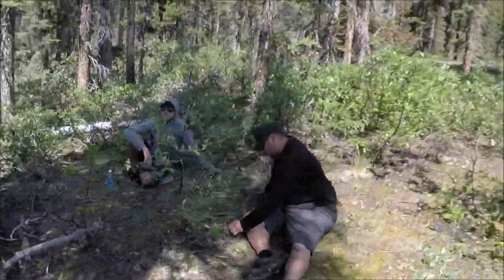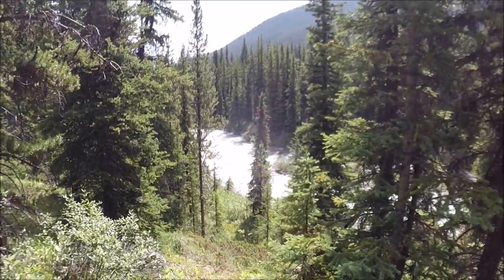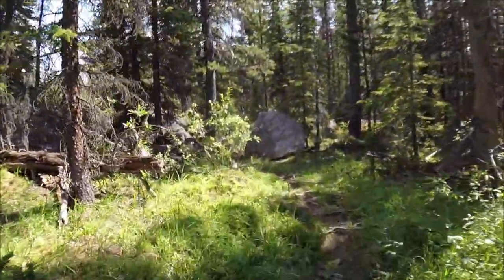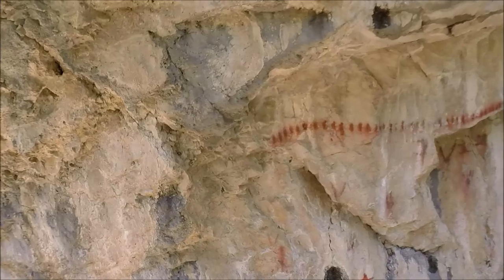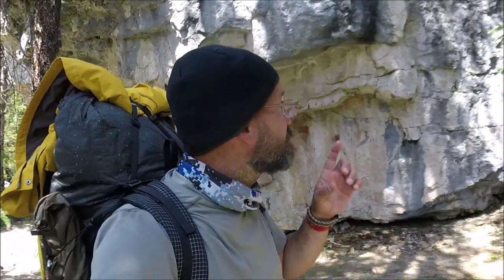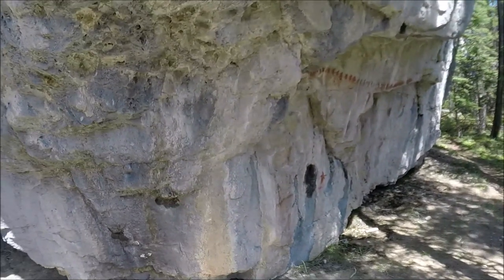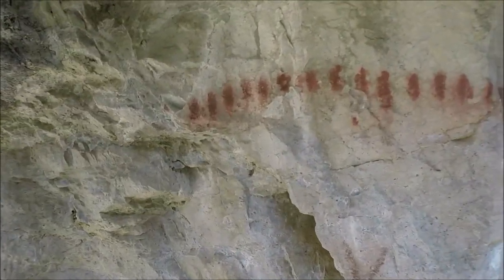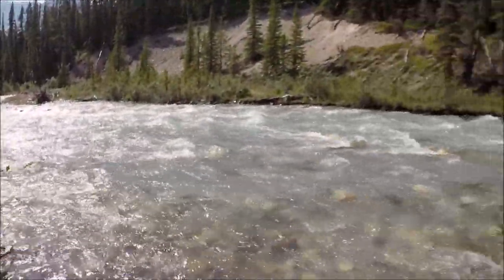Everybody got a good break? Grab some lunch? Yeah, ready to roll. Oh, wow. Cool. I've read about these pictograms a long time ago, and I came here last year and I didn't find them, so finally I found them. All right, so these are genuine, I'm pretty sure. Not looking forward to this crossing. It's faster than last year.